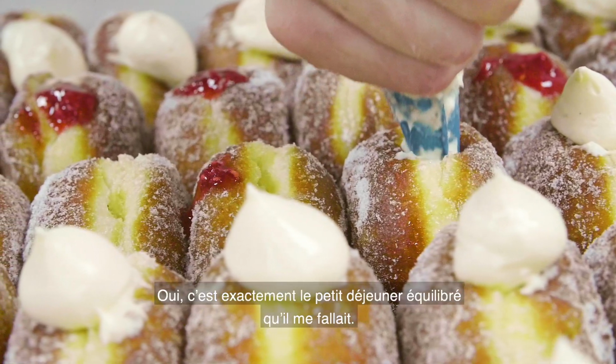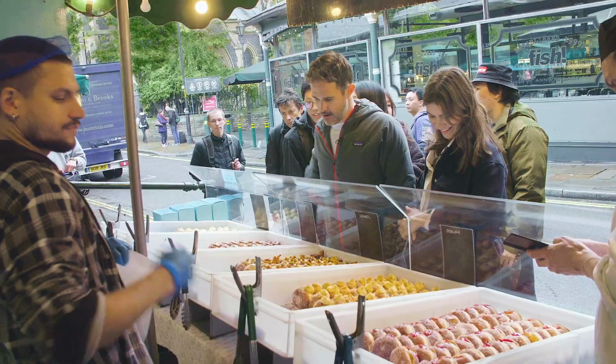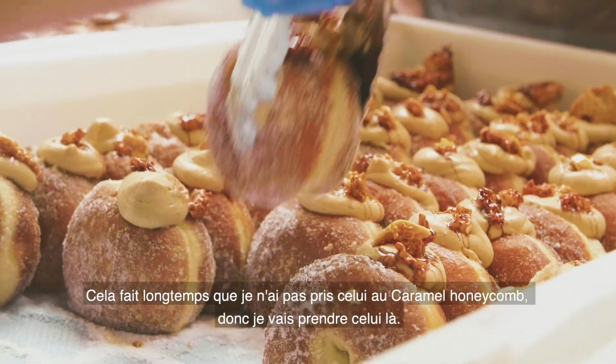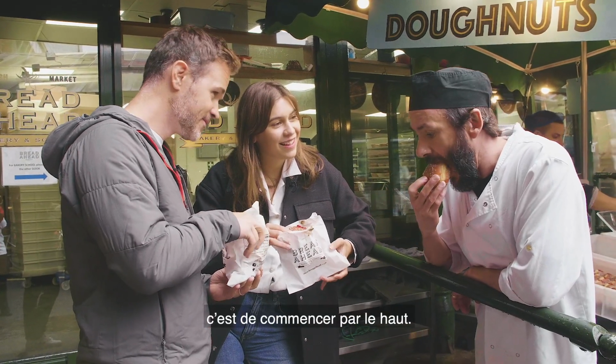Yep. Yeah, this is the balanced breakfast I'm after. I'm going to go for a classic raspberry jam. All right. I haven't had the caramel honeycomb for a long time, so I'm going to have that. The full experience. The way I like to eat one of these, you go from the top.